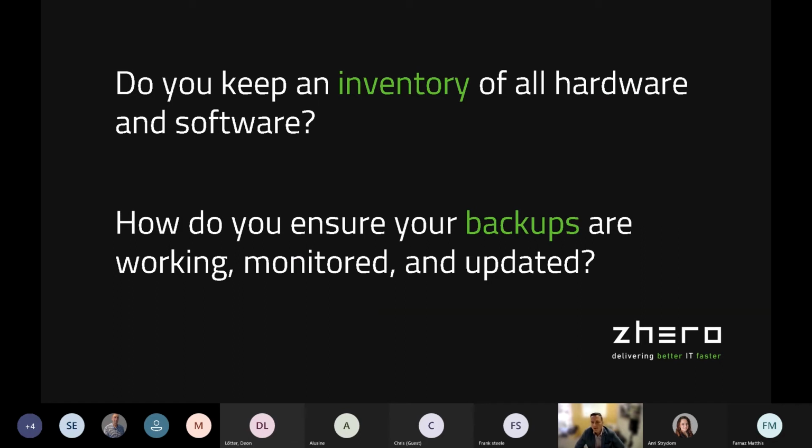Do you keep an inventory of all hardware and software? Why is this important? It's important to know that all the assets that they are using to service you as a customer and internally are compliant, and all the assets are updated, because it poses a risk to your systems. And do they have some sort of control over the software that's installed on the systems? And do they have an inventory? What is the allowed software and what is not allowed, and what poses a risk to the organization?